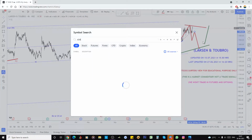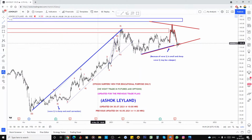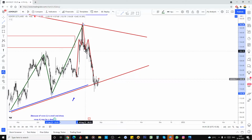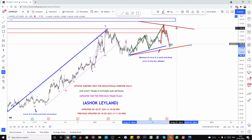And next is the automobile sector, Ashok Leyland. The same thing, it's looking like a three-way structure only from here itself, and I have explained that. So now also the same thing, I explained the three-way structure, it did the same. So again I bought at 117 here, 117 I bought. So now expecting a three-way structure.